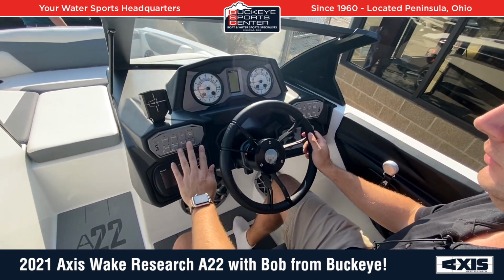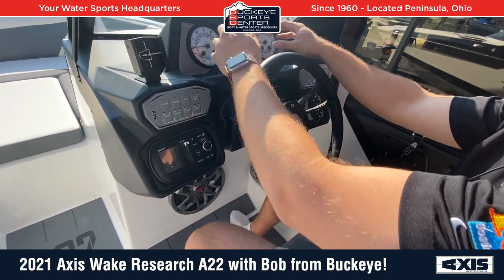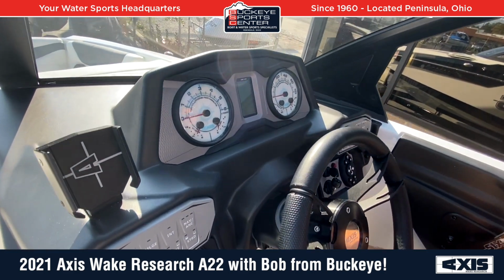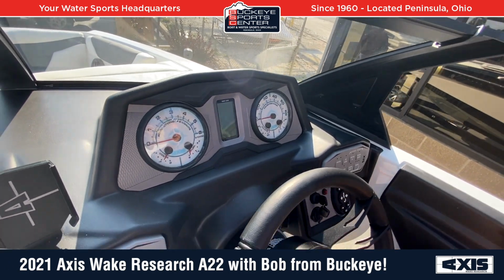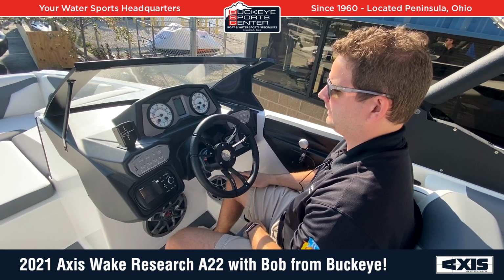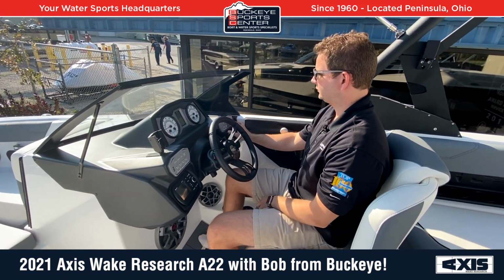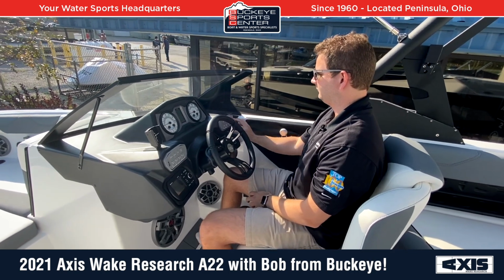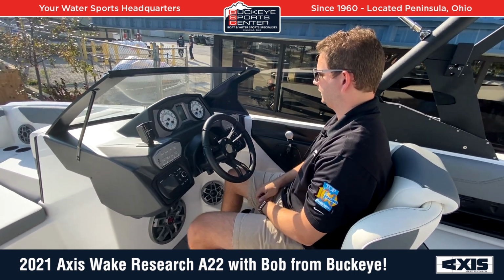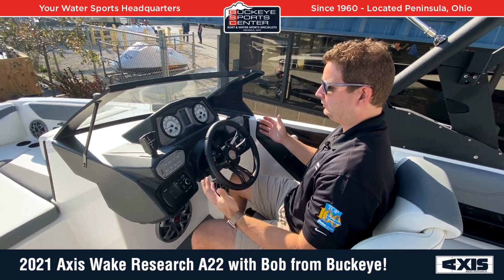All your ballast controls are super convenient. Blower, bilge pump, traditional gauge setup. You do have a little small digital screen up there, so you can see which direction the surf gate's at. You can see what your speed's set to. Some quick information on that middle screen. You also have your power wedge control here on the right hand side, some optional features, other things you've got to control there. So overall, pretty simple dash.